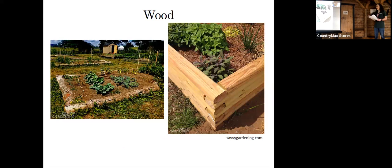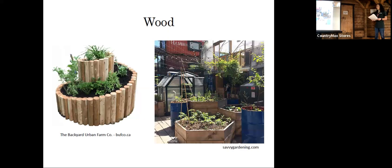So you can use logs from fallen trees. You can put them together to build a frame. They'll last for several years before they decompose. You can use stacking timbers. With the stacking timbers, you either want to notch the ends so that they lock together, or you'd want to drill each end and then pound in like rebar or some sort of fastener. You want to make sure the corners are secure so it doesn't fall apart when you're leaning on it or working near it.